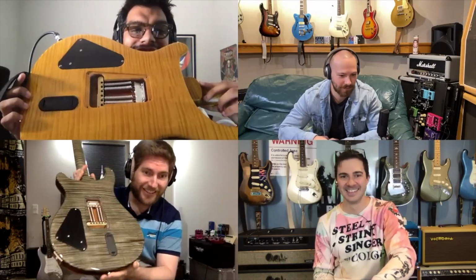Yeah. Also, the back is equally as gorgeous as the front. Oh yeah, you never get to see that. There are some guys liking the back very much at the moment. Yeah. Well, the flame is incredible, what they've also done on the neck. Wow, it's pretty crazy.